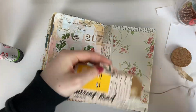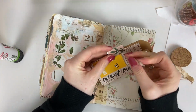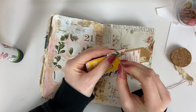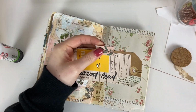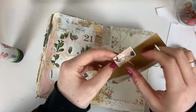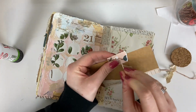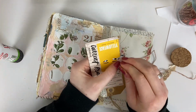It's basically my attempt at doing some stitching on things without knowing how to use my sewing machine. I definitely think that my 2024 goal should be to learn how to use my sewing machine, because I'd love to do some like actual proper sewing on my journal pages. I absolutely love the look of it, but my sewing machine just terrifies me. It always bunches up and then I get frustrated, and so I don't have the patience for it.